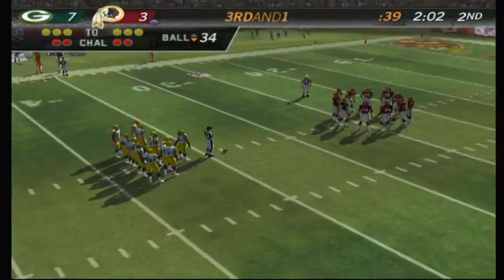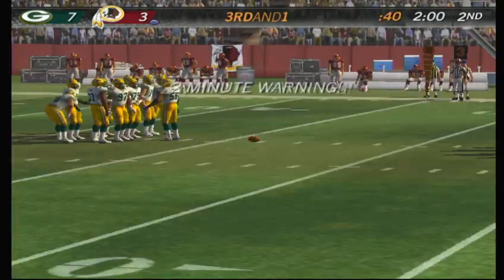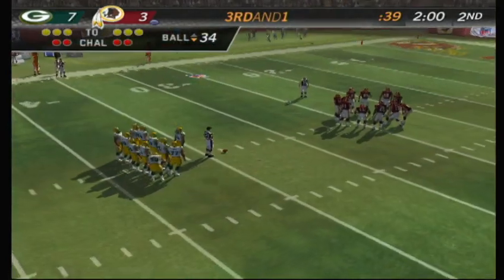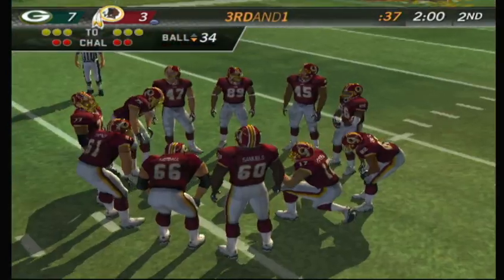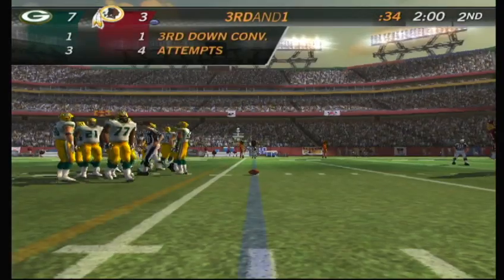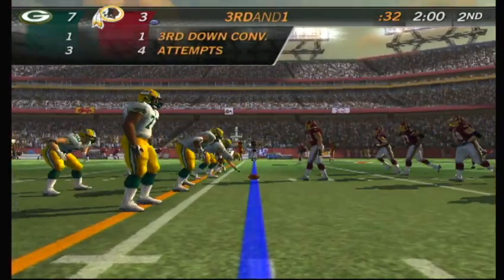You can't have a good running attack without blocking, but blocking alone won't get you what you need. You've got to have a back who can find the holes when they're there. And we've reached the two minute mark here in the first half.